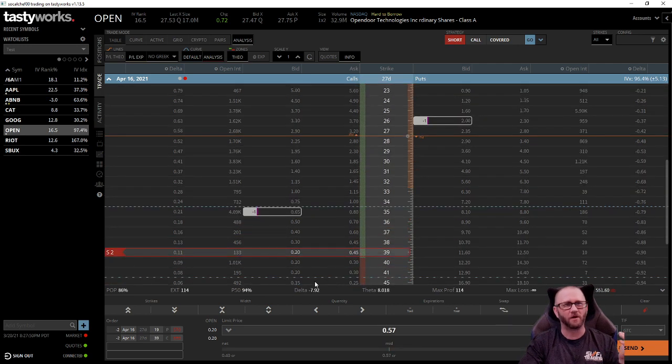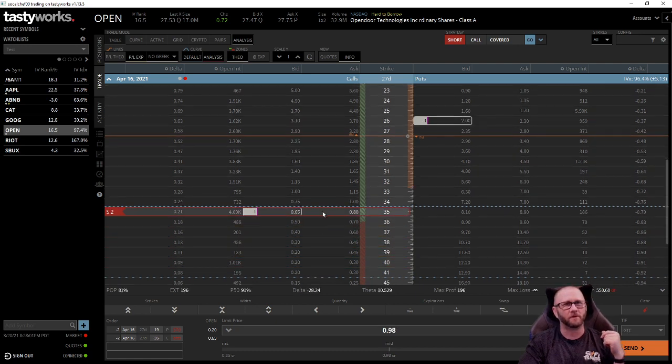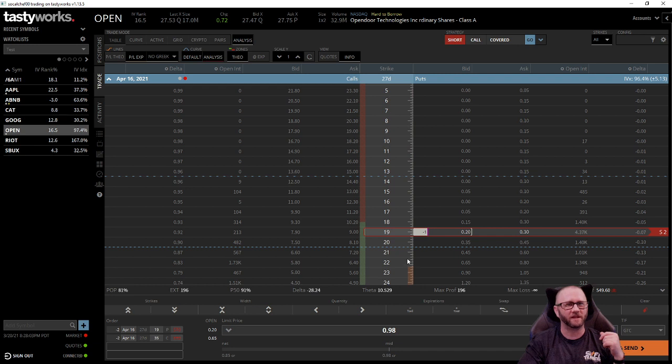I mean, you can go out and almost make it neutral here. 5 deltas short. Now you would have to do a couple of contracts here, but again, you'll still get some short deltas, but more wiggle room. This is past all-time high. All right, but I'm looking at this 35/19 Strangle. Ideally $1, but I will take all the way down to 80 cents.